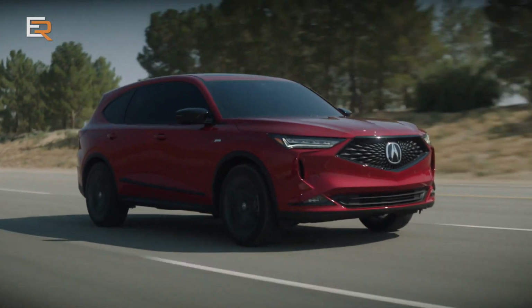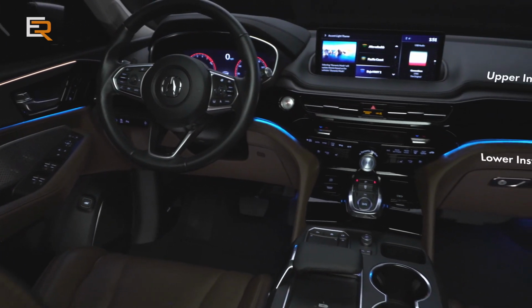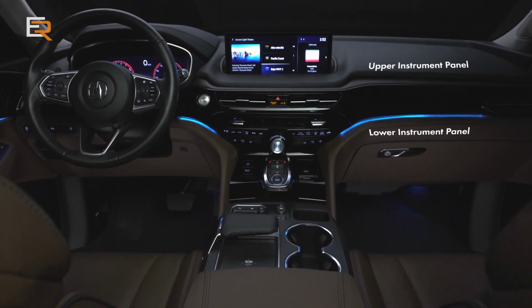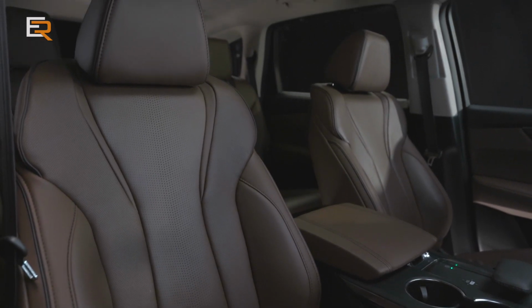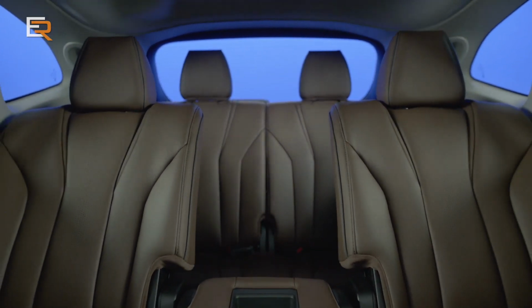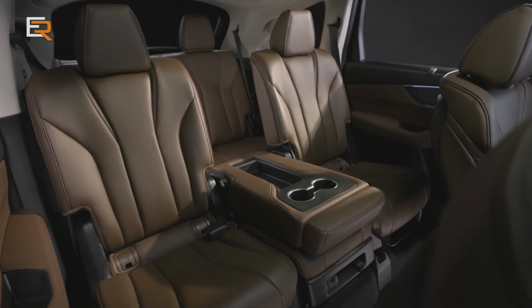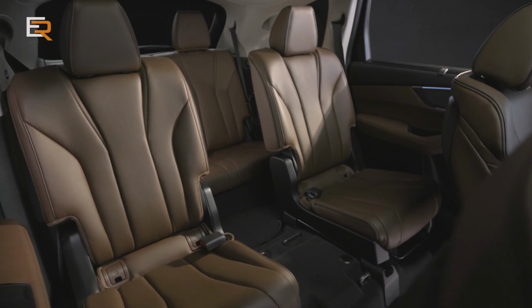Inside, the MDX comes standard with power 12-way heated front seats, and the A-Spec adds ventilation, and the Advance package adds power thigh extensions and side bolsters. Here's a very nice feature and unique in this class. The MDX second row can be a bench for three passengers, or the middle can be used as an armrest for two passengers or removed altogether.